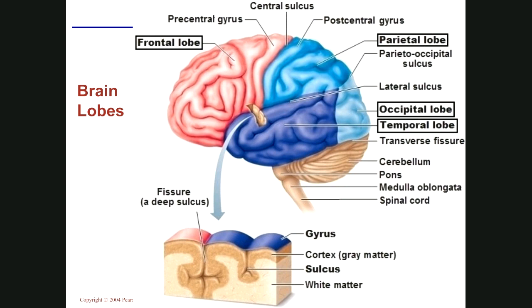And so when we look here, you can see the central sulcus, the lateral sulcus. Again, the parieto-occipital sulcus is a little internal, and so in this view we can't see it. So, anterior to the central sulcus is the frontal lobe. Inferior to the lateral sulcus is the temporal lobe. And so you should be able to label these lobes as well as these sulci. If you take a chunk out, you can see that what we're talking about is this surface, it's the cortex. And remember, the cortex is gray matter. You can also see sulci and fissures and see the comparison between the two.